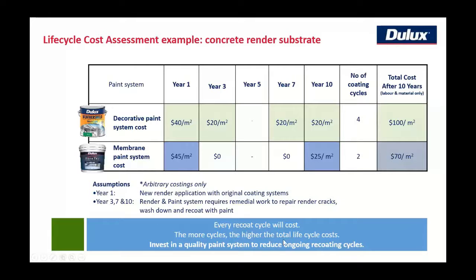So the more cycles, the higher the life cycle costs of painting. So invest in a quality paint system to reduce recoat cycles, and that actually reduces your property costs over the 10 years. So I hope that makes sense, everyone. But with Weather Shield, you'll probably be touching up and painting maybe one coat a little bit more frequently, but getting somebody out to do that more times is what costs you in the end.